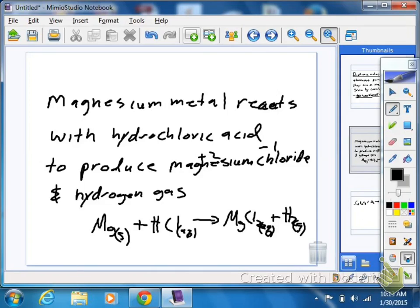Make sure it's balanced. So Mg, there's 1. H, there's 2. There's 1 here, but 2 over here. And Cl, there's 1 here, but 2 over there. So I have to put numbers in front at this point to balance. Because I need to show I've got 2 of these HCl's. And that 2 is a multiplier. And it multiplies through the H, and it multiplies through the Cl. I got 2 of each now. So now it's balanced. Okay?